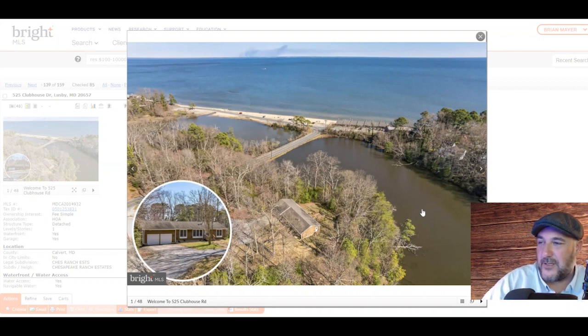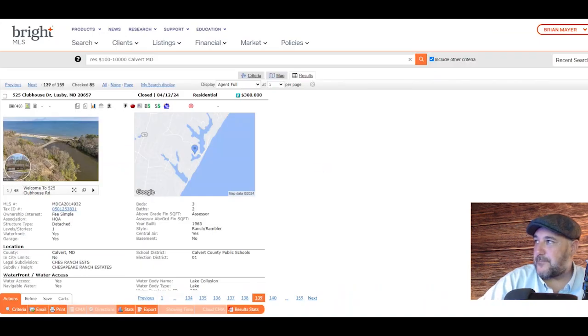I don't know what kind of fish are in it, but technically you actually owned all of this piece of property. You could theoretically kayak back here if you wanted to. I don't think anybody really does. You could fish back there if you wanted to. But the best thing about this was you had the view if you open it a little bit, but you don't have to worry about your house falling off the edge of a cliff or getting washed away or flooding because you're up on the bluff. This was kind of a cool opportunity.